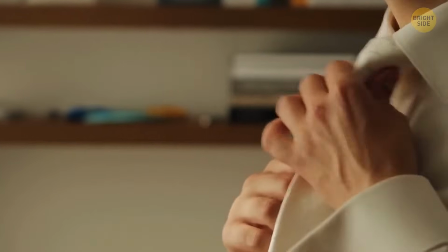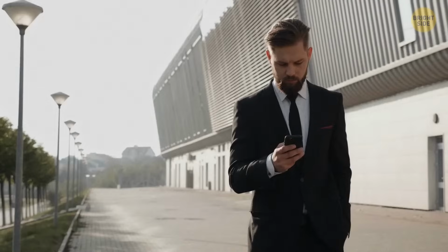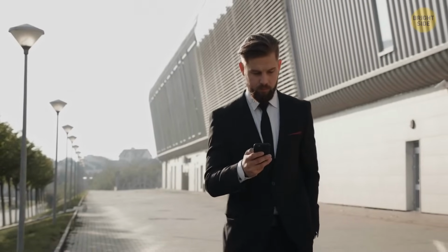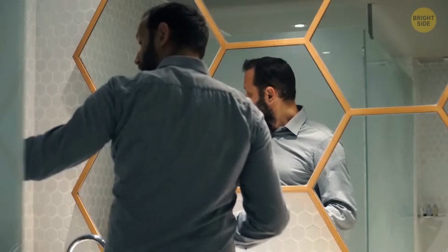A button on the back of the shirt collar is there to keep your tie under the collar. Yes, people don't use it as intended because all ties are thinner now, but this button is still there as a decorative function. And here's the initial purpose of a tie.